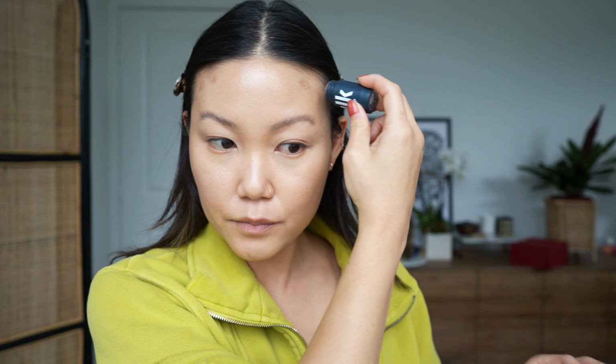I'm gonna go very subtle with the contour today because I am just going to see some friends for dinner, and it's just gonna be a very casual day. So I just did 2 dots, 2 dots, 2 dots. If it were a full glam day, I would sculpt the jawline, I would do a lot more, but we're not doing all that today.